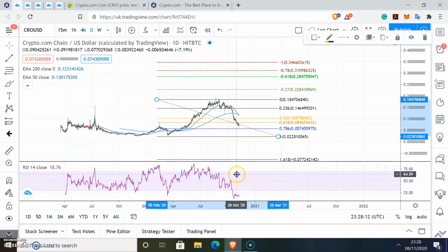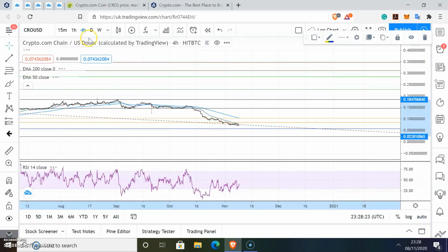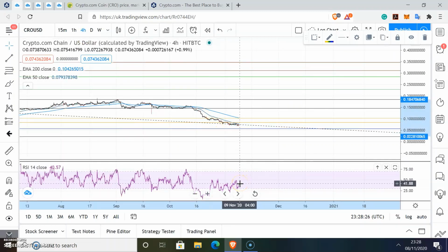If we look at the RSI as well at the moment, we are very, very much oversold. That RSI hasn't got very much room to maneuver to the downside, but on a smaller time frame, we still do have quite a lot of capitulation to do here. You'll notice that the price is actually trending underneath this moving average, which is the 50-day moving average. The 200-day moving average is also acting as resistance. So we do have a lot of resistance to bullish sentiment here, and the bears are definitely in control.